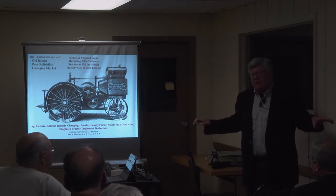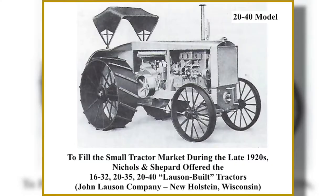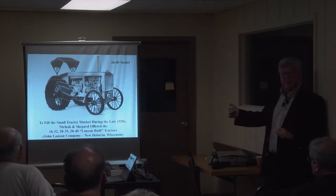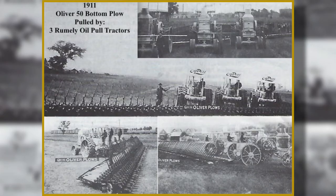Well, Allis had the products, so they started marketing Allis Chalmers tractors, and they also made a deal with Lawson Tractor up in Wisconsin, and they marketed Lawson-built Nichols and Shepard tractors. Kind of looks like the Rumley attempt, doesn't it? And that was carrying them, but boy, they were in the wrong spot at the wrong time on their marketing.